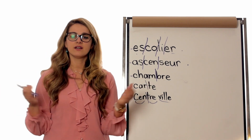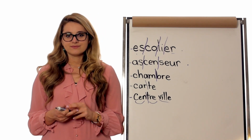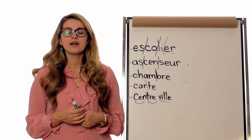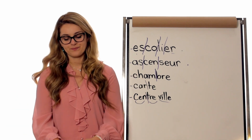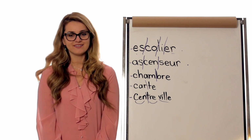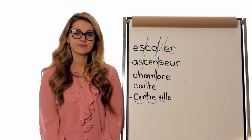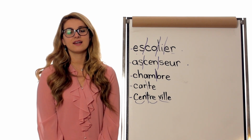So, elevator. How would you say elevator in French? Ascenseur. Great. Now, how would you say map in French? Carte. Good. Third word. How would you say stairs? Escalier.